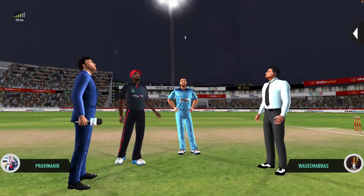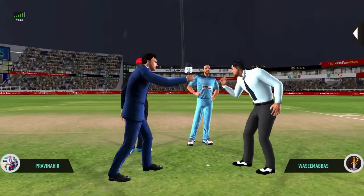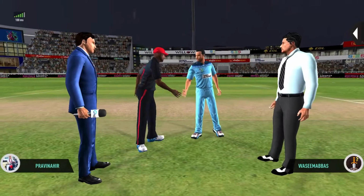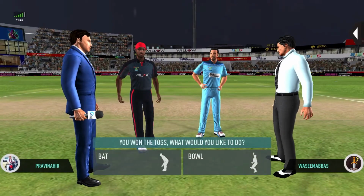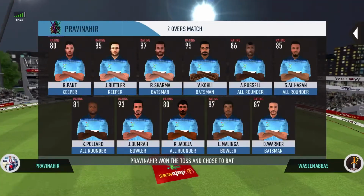We have both the captains and the match referee in the middle. Tails is the call, and it is tails. A good toss to win. They need to execute their plans well to make the most of the conditions.